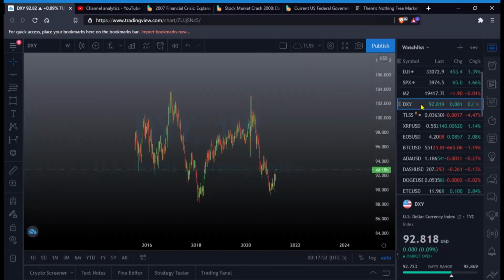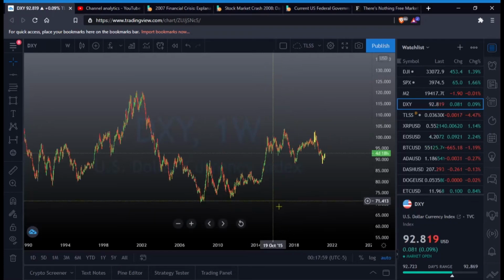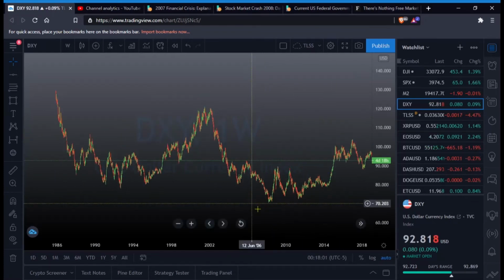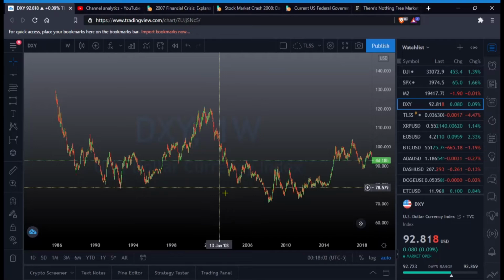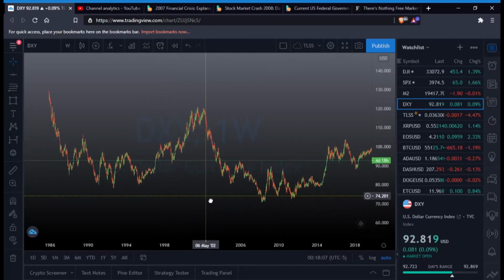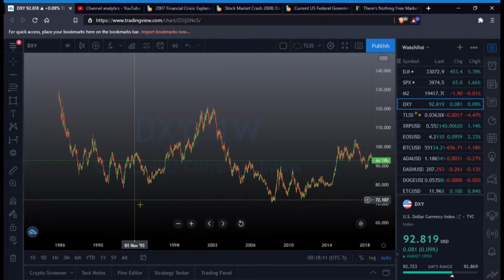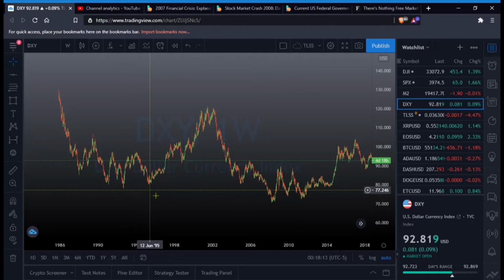So where's the value of the dollar? Look at the dollar currency index. It's a phenomenal looking chart. This, like I said, is the weekly. You can get a lot better picture from the daily chart. There's a couple things that I want to point out. The fact that right here we had really a triple bottom, and a huge rally.